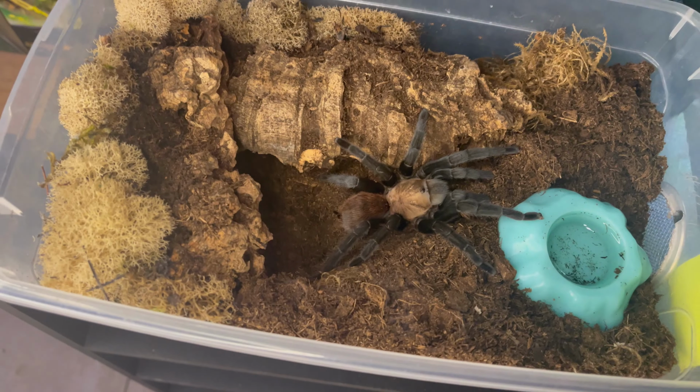I used to see these guys everywhere. Every time it would rain, it would pour, I would go outside right after, and these guys would be walking around everywhere, crawling up my walls. Even my dogs would kill them. It was unfortunate, but it's still nice to have one in the collection.